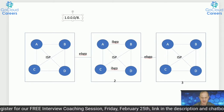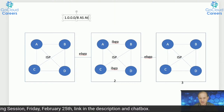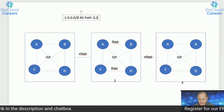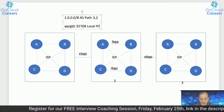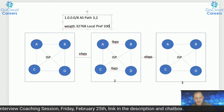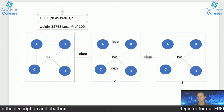It's going to have the prefix, and it's going to give us an AS path. And the AS path, what's that going to be? It's going to be 3, 2. Now, the route will have a weight. It might be 3, 2, 7, 6, 8. It'll have a local preference, which is going to be 100 by default. Now, that's what we're going to see over here. That's the path.